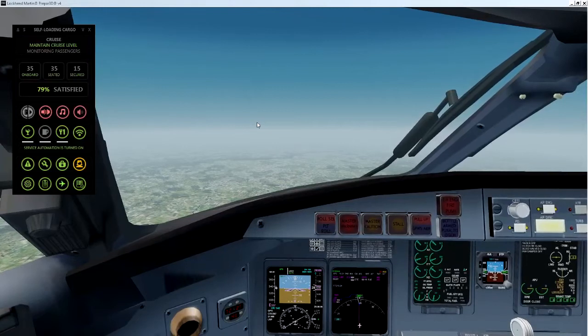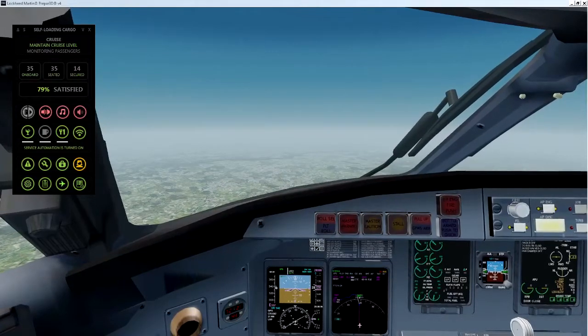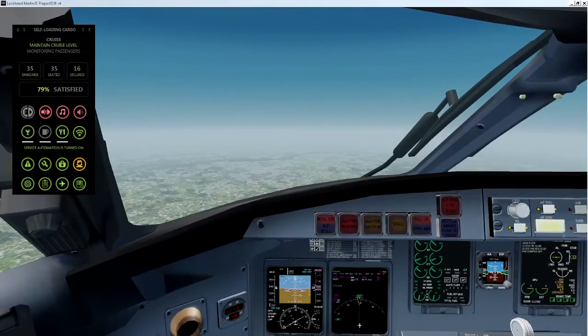Ladies and gentlemen, we are about to start serving food. Please make sure your tray table is in the down position and clear any item from the aisle.